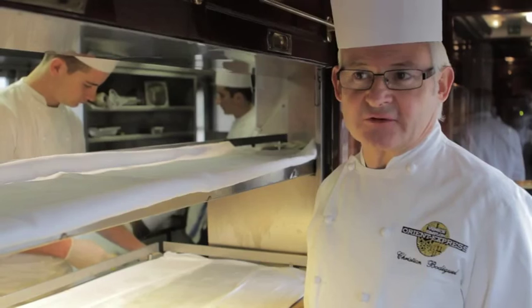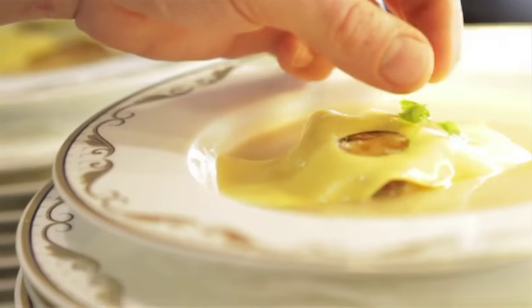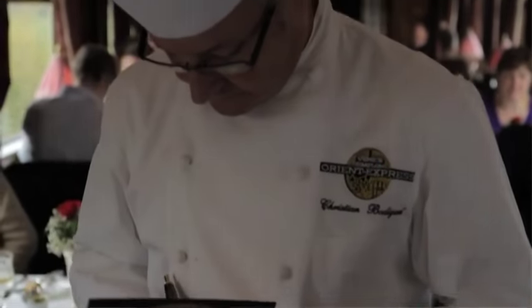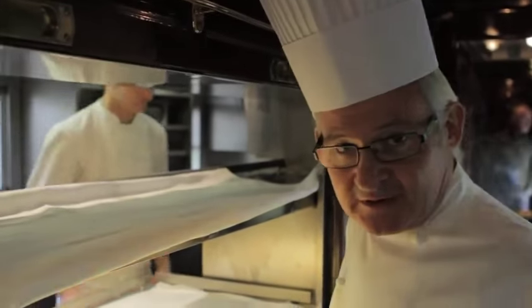Bonjour, je m'appelle Christian Bodigel. I am head chef of the Orient Express for 28 years. And I prepare the food in a small kitchen. We have a very small kitchen, but we prepare everything fresh, and we change the menu every 3 months for each season. It's very important. Je vous souhaite un bon voyage et bon appétit.